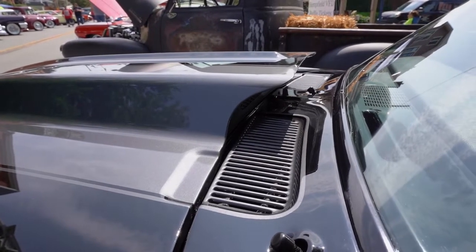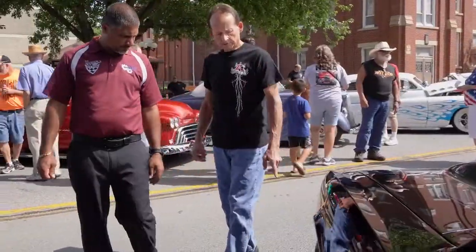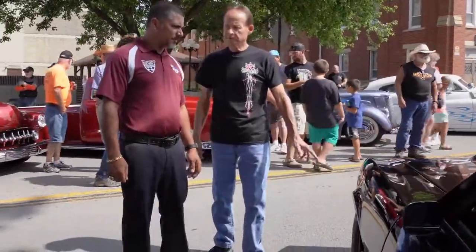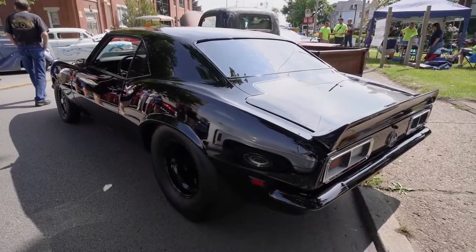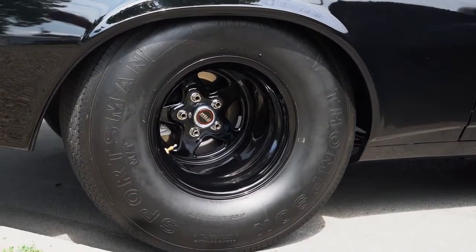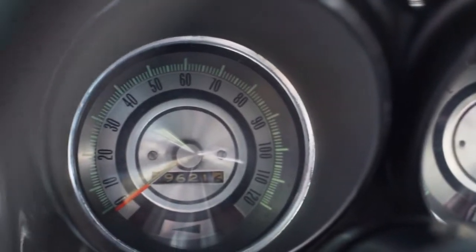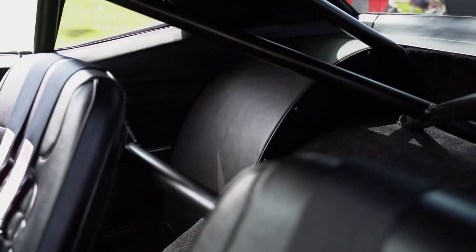The cowl hood is really nice. Thank you. What kind of suspension is underneath it? It's got tubular upper-lower control arms on the front, just regular coil springs. It's got coil-over springs in the back with drag race suspension. You know, whoever built the interior of this car really took their time and put a lot of care into it because the interior looks just as nice as the exterior.